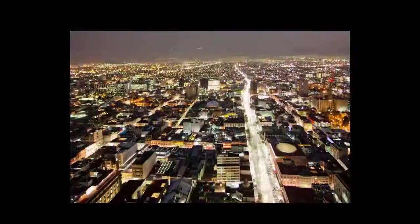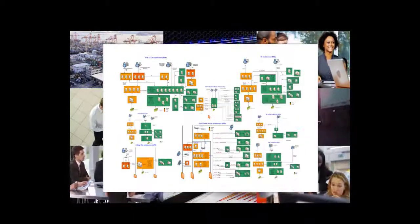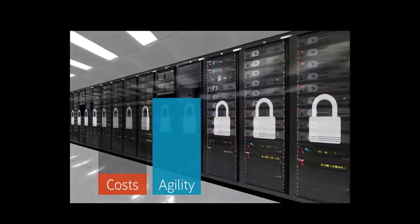SAP applications help the world to run simple. Studies estimate that almost 3/4 of world transaction revenues touch an SAP system. But run simple business processes can depend on very complex application landscapes. How can we achieve cloud-like economy and agility with security for enterprise-scale application landscapes?